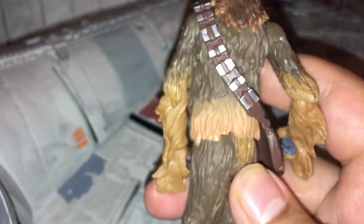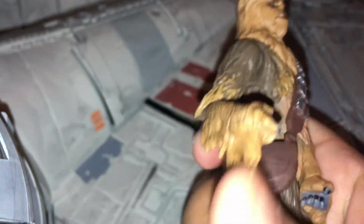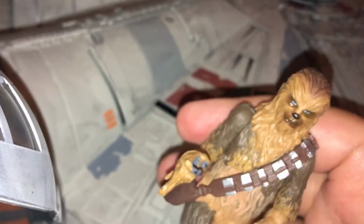I mean, you're not going to get much movement out of the head. It's pretty similar to all the other ones because it's the same exact thing as all the other ones. So you can just do the normal things, you know. And you can also sit him in there. He'll sit in there.